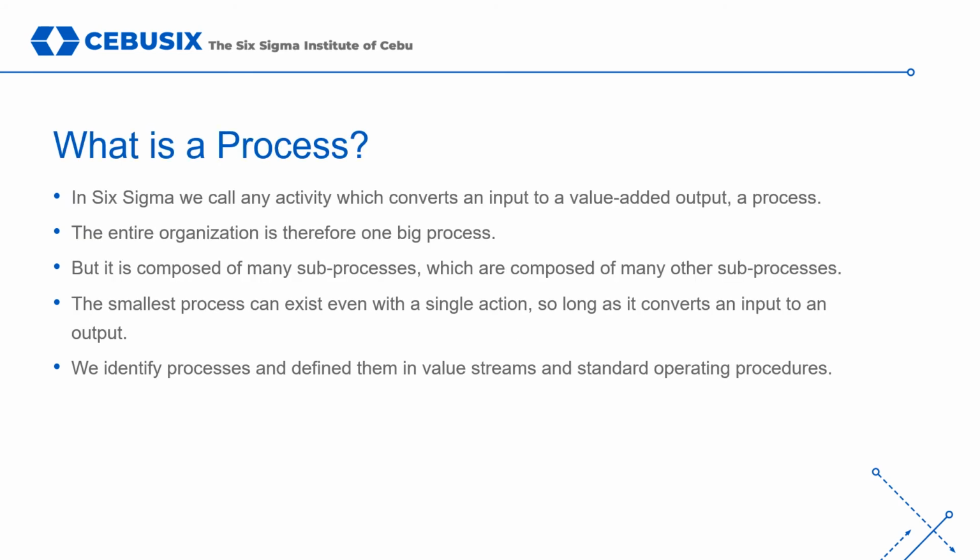In Six Sigma, we call any activity which converts an input into a value-added output a process. Because of how broad this definition is, we can consider that an entire organization is therefore one big process, which is then composed of an unlimited number of subprocesses, which are also composed of even more processes under them. This granularization is recursive, down to the smallest possible, which can be as simple as a single act like turning on a light bulb. All that is required is that it takes some form of input and turns it into a value-added output.